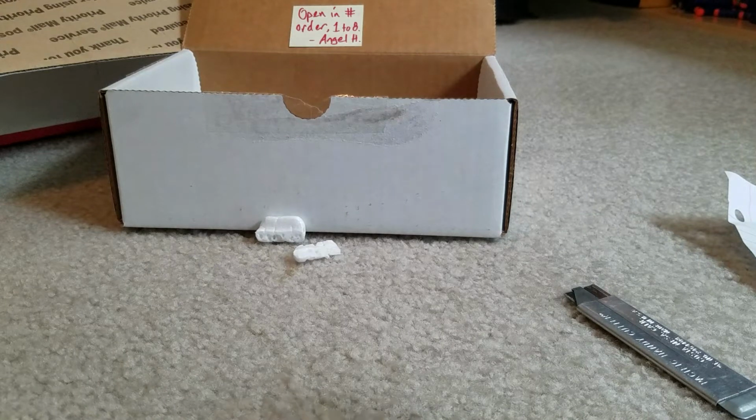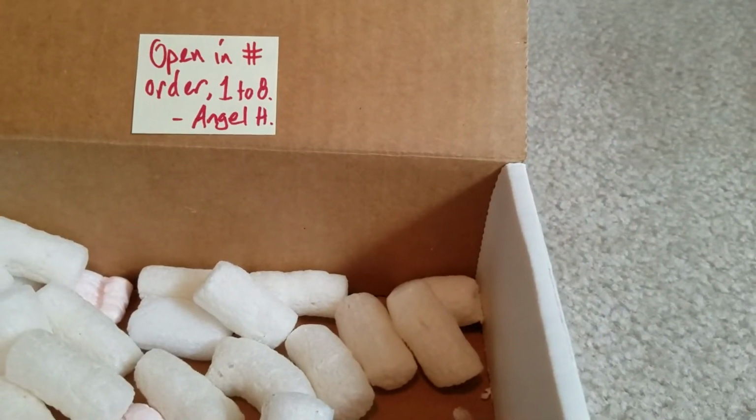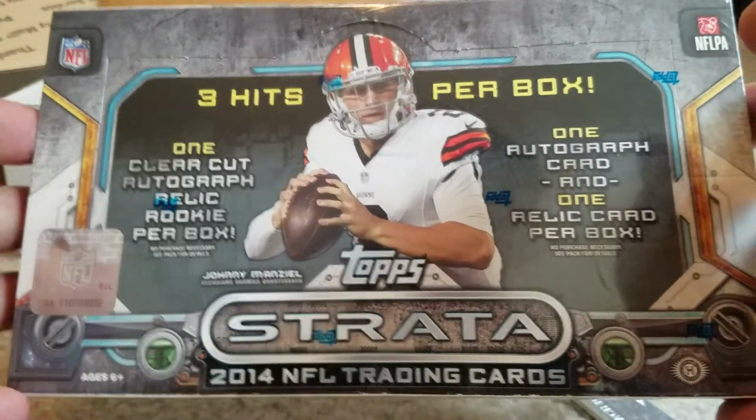Amazing, amazing package. Wow. I didn't even see that till just now. I figured that out, Angel, but opened in numbered order, 1 to 8, Angel H. Nice. Thank you, Angel. And I still have this whole box of Strata to go through.